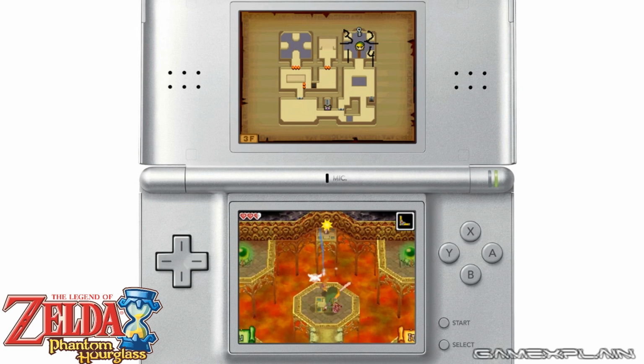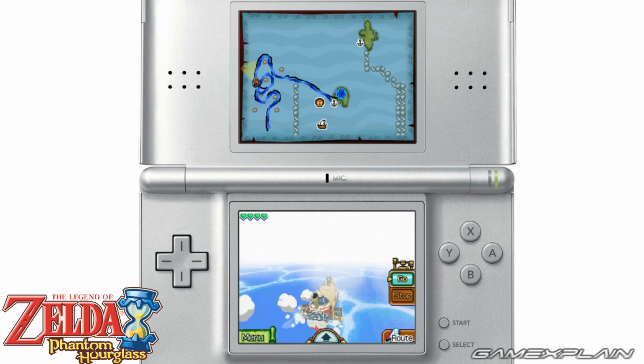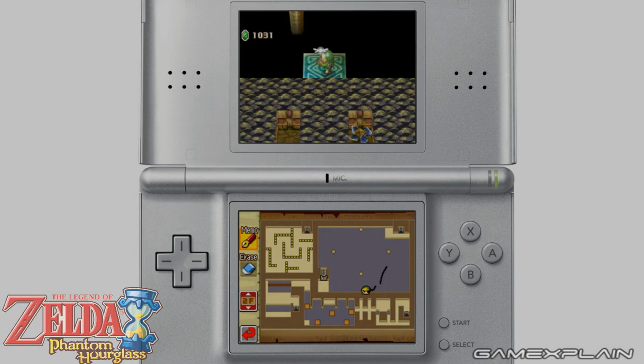But for now, what if I told you there were a game that reused the foundation and many of the ideas of Phantom Hourglass, one of the worst Zeldas, and turned it into one of the more memorable? This is The Legend of Zelda: Spirit Tracks.